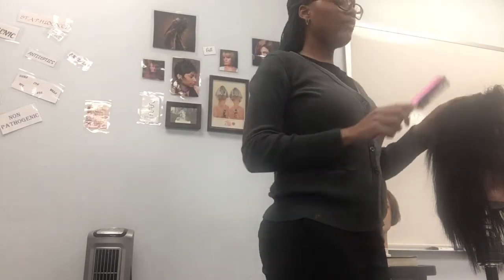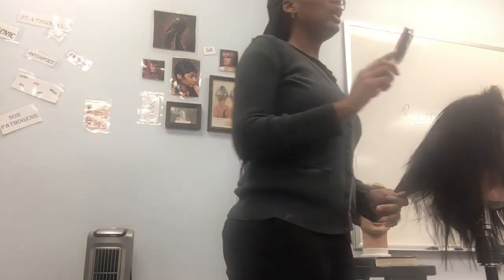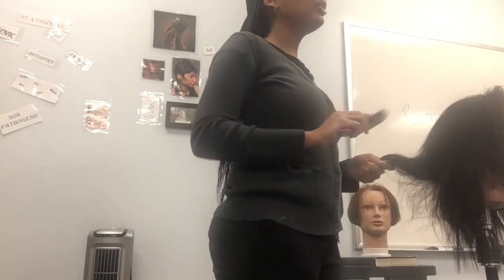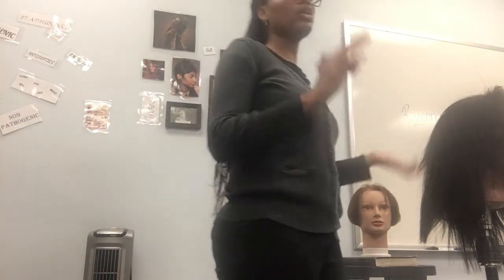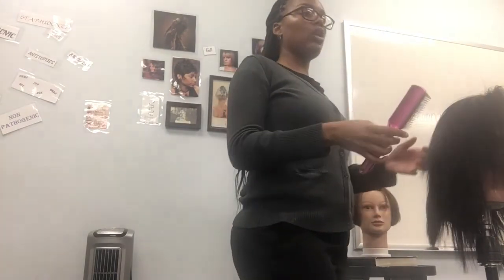So when I do have to detangle, even at the bowl, I start at the end and work my way up. Even when I'm getting ready to blow dry, I start from the end and work my way up. And if she has a lot of tangles, it may take more time, but I'd rather take more time than rush through it and then your hair is in worse shape than what it came in as. I'll just take smaller sections.